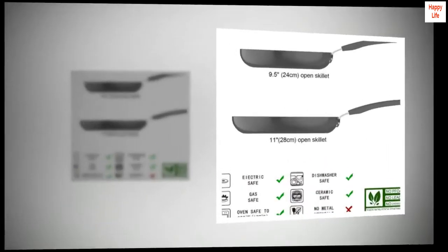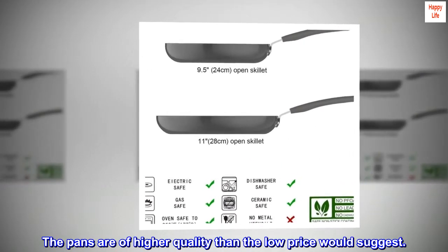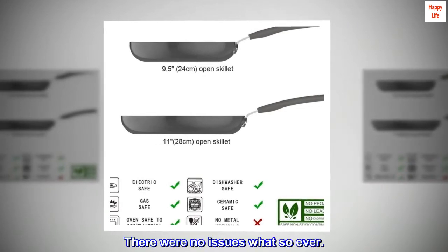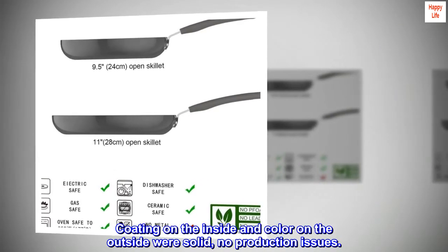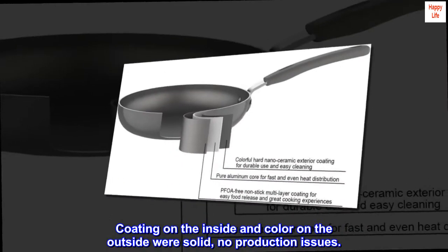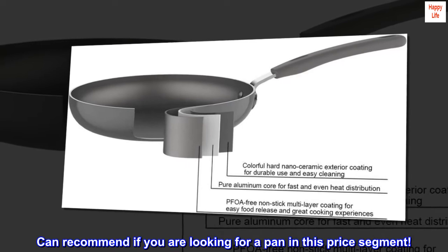Top reviews from the United States. Bang for the buck. The pans are of higher quality than the low price would suggest. There were no issues whatsoever. Coating on the inside and color on the outside were solid, no production issues. Can recommend if you are looking for a pan in this price segment.